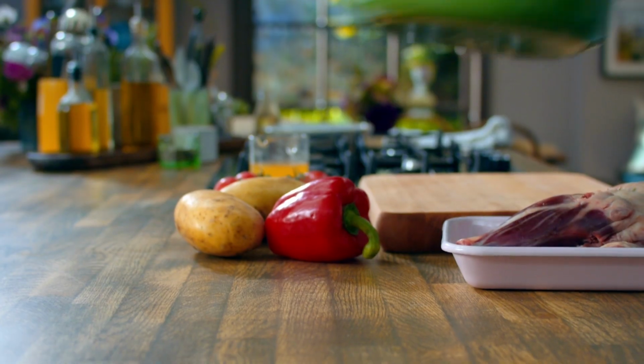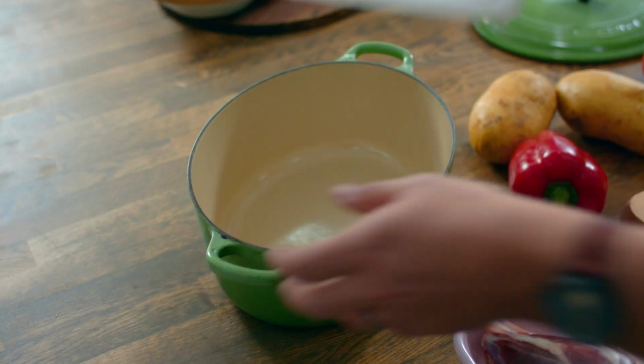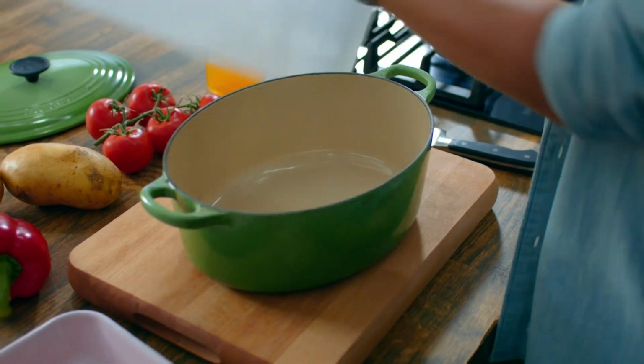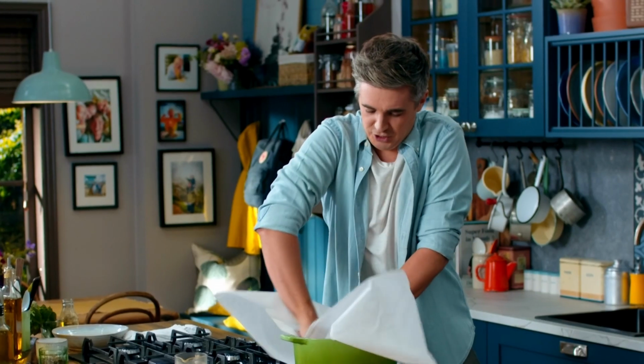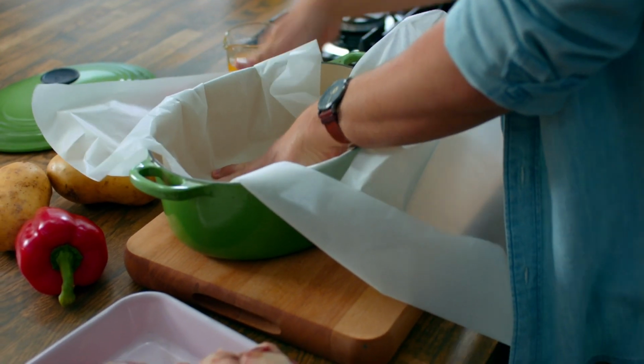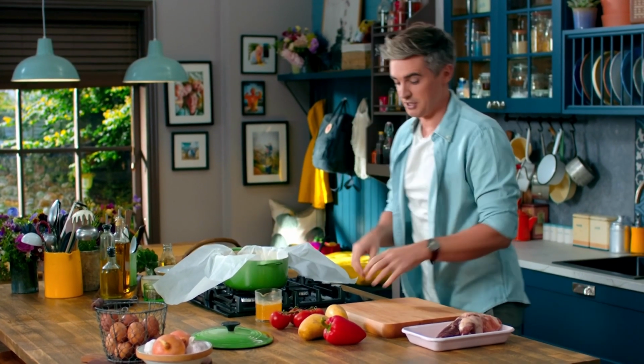So there's a bit of an assembly job when it comes to this dish. The slow cooking relies on a really tightly sealed parcel. So to this pot, we need to line it with some parchment paper. You need enough to push straight down, but enough to wrap over the top of the lamb as well. Once you have your little parchment paper scenario going, we're going to get in there with our veggies.